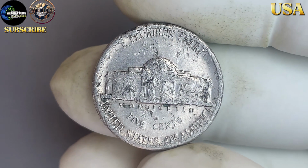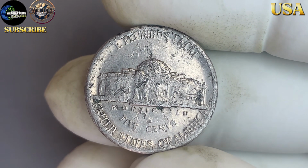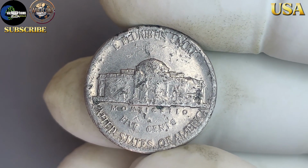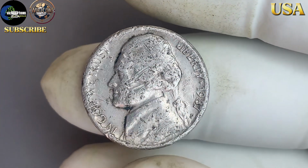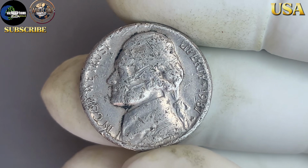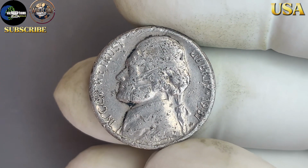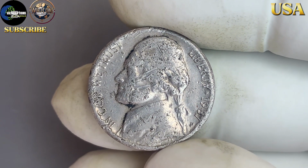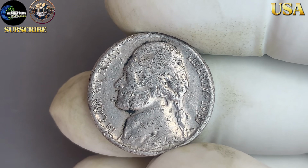be uncovered. The 1987 Jefferson nickel is a testament to the rich history and artistry of American coinage. What may seem like an ordinary 5-cent piece to the average person can hold extraordinary value in the world of numismatics. With its design rooted in history, its potential for rare varieties, and its appeal to collectors, this coin stands as a reminder that even the most unassuming pieces of pocket change can hold incredible worth.